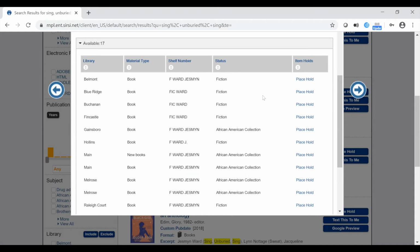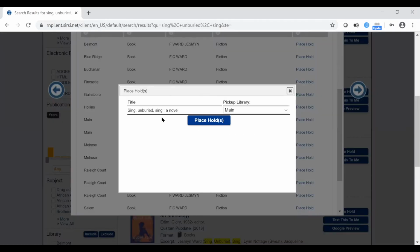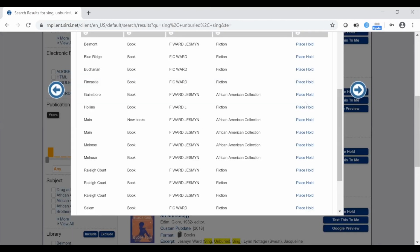I want to pick my copy up from the main library, and since it looks like none of them are currently checked out, I can go ahead and do that by hitting place hold next to where the main library has the book listed. It actually has 2 copies at the main library. I'm just going to click this one and hit place hold, and then this other box pops up with the title, and then again it confirmed my pickup library location, so I hit place holds, and then it says action success, so the hold has been placed.